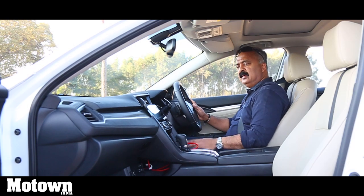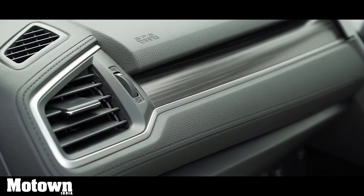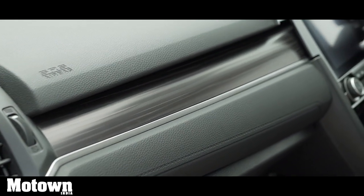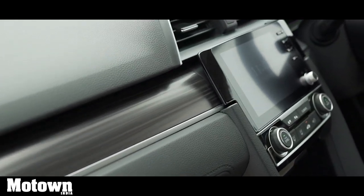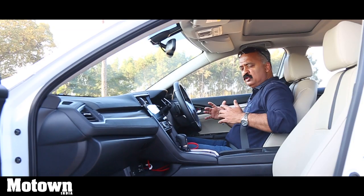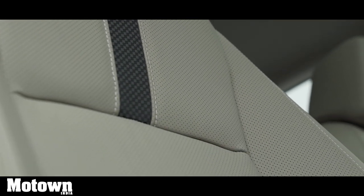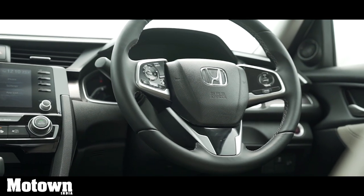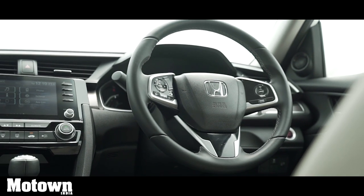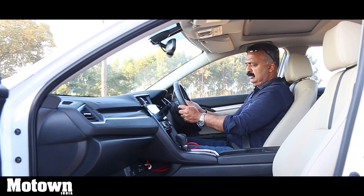Once you get inside the new Honda Civic, you realize it's quite plush. The plastic and the other material used on the trim are quite upmarket and luxurious. It gives a good feel. The seats are pretty well made and give you support on the sides, thighs and back, and they're made of very good material. And of course the steering wheel can be adjusted for rake and reach, but it has to be done manually by pulling a lever here, and that's it.